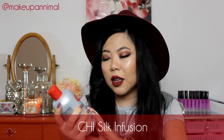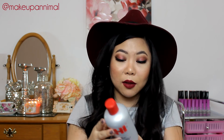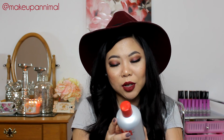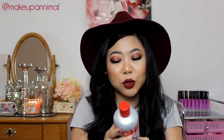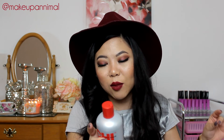Alright, next one I have the Chi Silk Infusion Silk Reconstructing Complex. This is paraben free. And I don't know exactly what this is. Chi Silk Infusion Rich Leave-In Treatment enriched with pure silk along with wheat and soy proteins that will penetrate and help strengthen your hair while providing incredible softness, manageability, and shine without buildup.